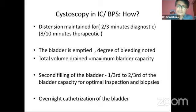And we continue to fill the bladder till the irrigation stops on its own. But we should not exceed the volume of 800 ml or 1 liter, even if it continues to go in. And there are two options. If we are taking the patient only for a diagnostic hydrodistension, the duration of distension should be around 2 to 3 minutes. But if we are taking the patient for a therapeutic hydrodistension, the duration will be 8 to 10 minutes.